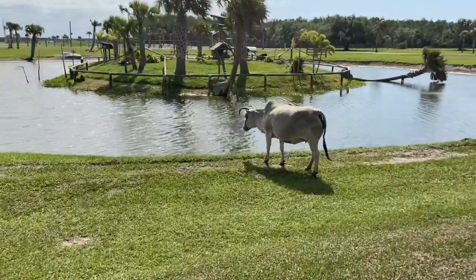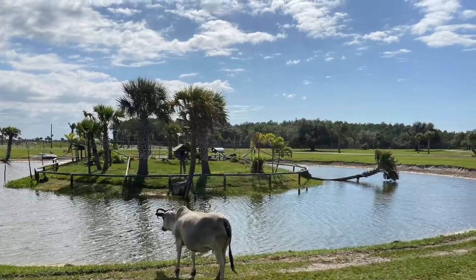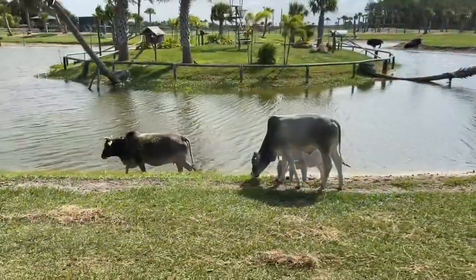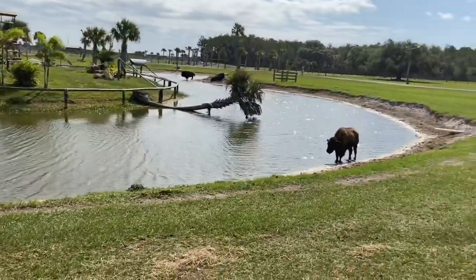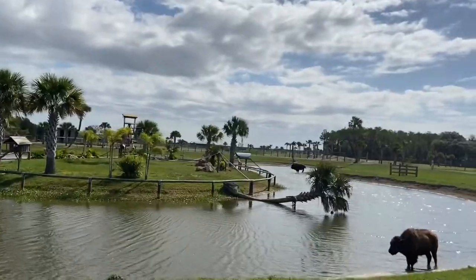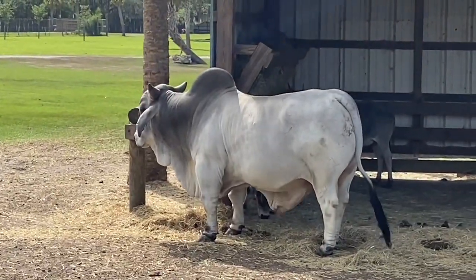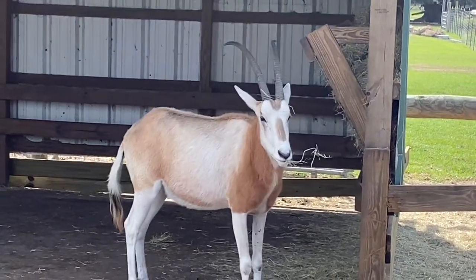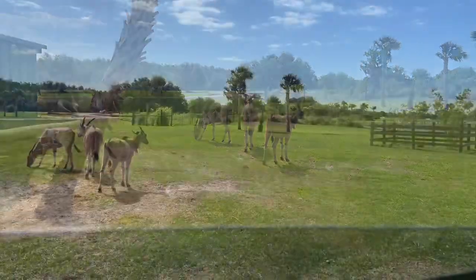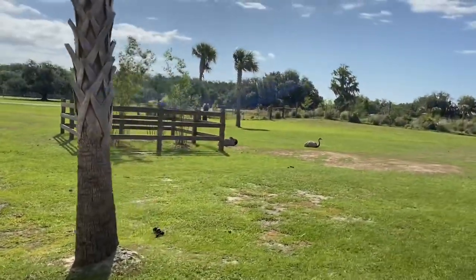We're just right on top of this creature. A yak! Is it a yak? It smells too. It smells like poo. Spooked. Look at his horns. These ostriches are laying down. These are lazy ones. Look at them.